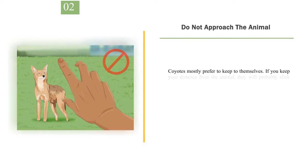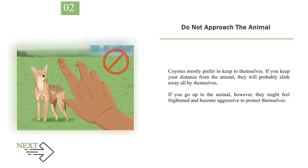Number 2. Do not approach the animal. Coyotes mostly prefer to keep to themselves. If you keep your distance from the animal, they will probably slink away all by themselves. If you go up to the animal, however, they might feel frightened and become aggressive to protect themselves.